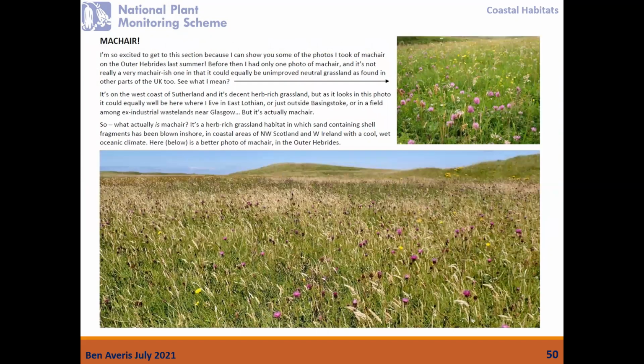That was all the species. It was a selection of species you'll find everywhere. You'll find more than I can illustrate. That was the last of the species for the shingle. And now into the machair.